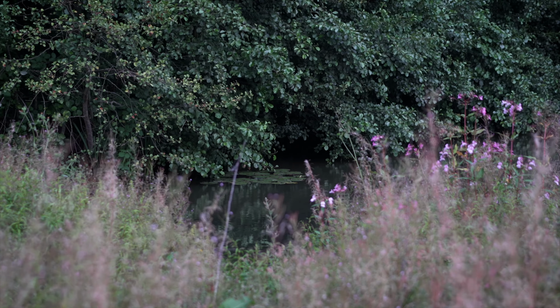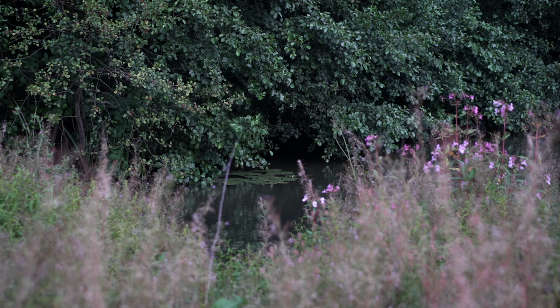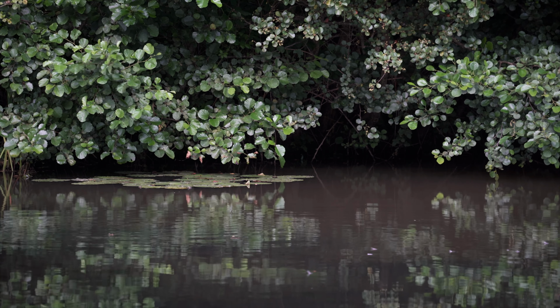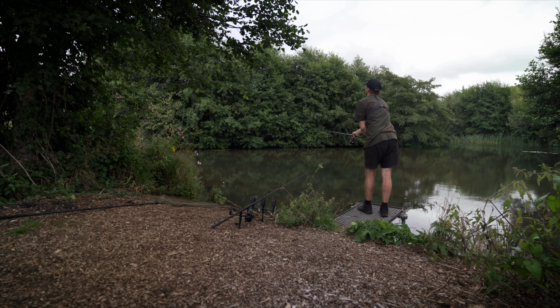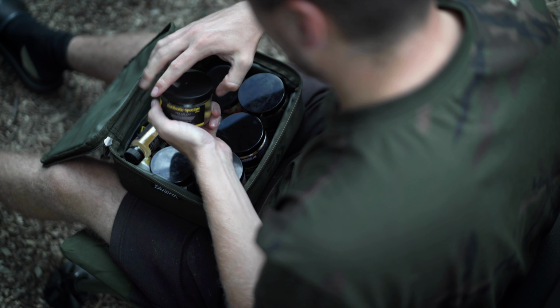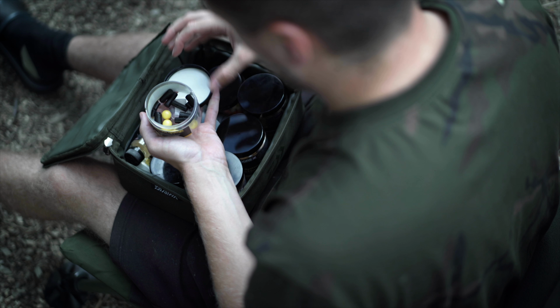In particular, on my left hand rod there's a nice set of lilies out towards the island, and just to the right of that we've got overhanging trees that litter the whole island, but just to the right of those lilies there's a nice cove where you can just about get a bait quite tight to the island and tight to those lily pads as well, and it's really nice and clear. I have gone for a yellow NS1 pop-up on that particular rod because I know yellow works really well on this lake.